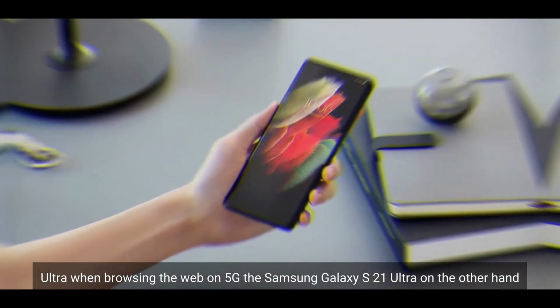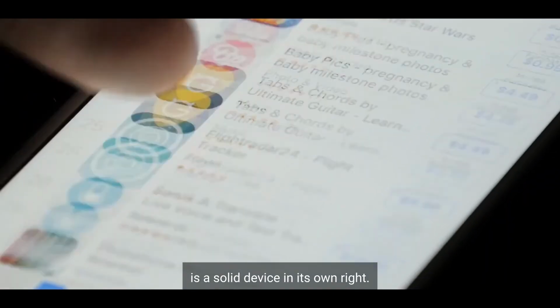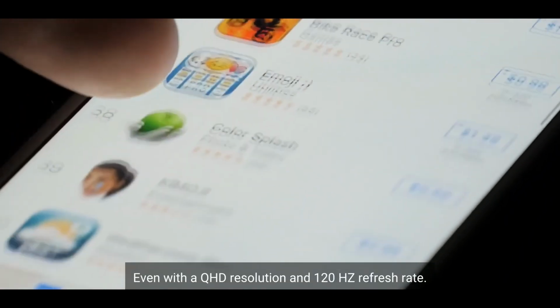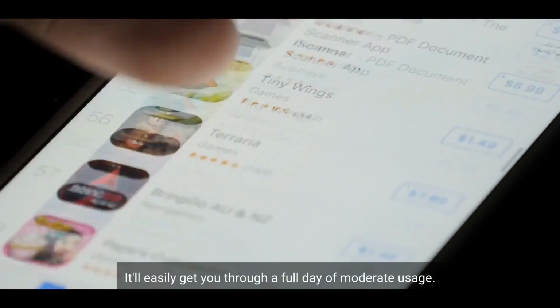The Samsung Galaxy S21 Ultra, on the other hand, is a solid device in its own right. Even with a QHD resolution and 120Hz refresh rate, it'll easily get you through a full day of moderate usage.